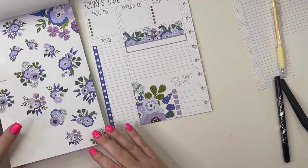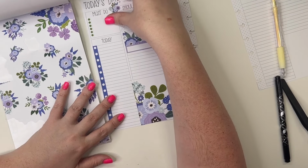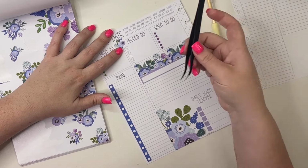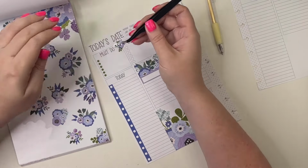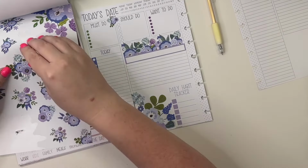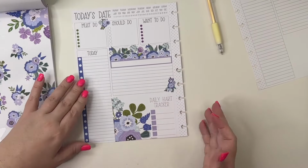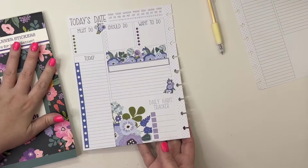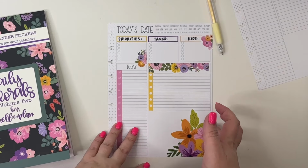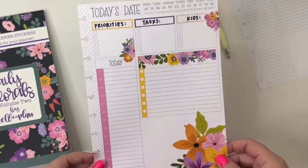And then I'm gonna grab some of these small florals. But I'm gonna trim this so that it doesn't cover up that word date. Then I'm gonna put this one right here. And now I have a front and back page ready to go on days that I have a really busy day and I need to just grab a daily sheet. That's why I love these, is you can just prep them ahead of time and then grab them on the days that you have a busy day and you need extra space to plan.